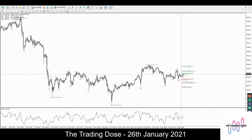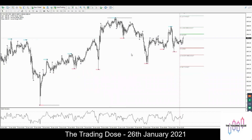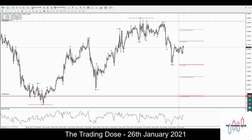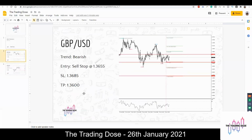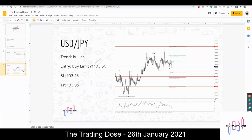Gold, I think just stay out of gold right now. There is a setup, but I don't think it's going to happen today, so just leave it out. Okay, a quick review. We have one trade on pound dollar, a breakout. Let me go back to the PPT, it's easier here. So we have one trade on pound dollar, and one trade on dollar yen for today.